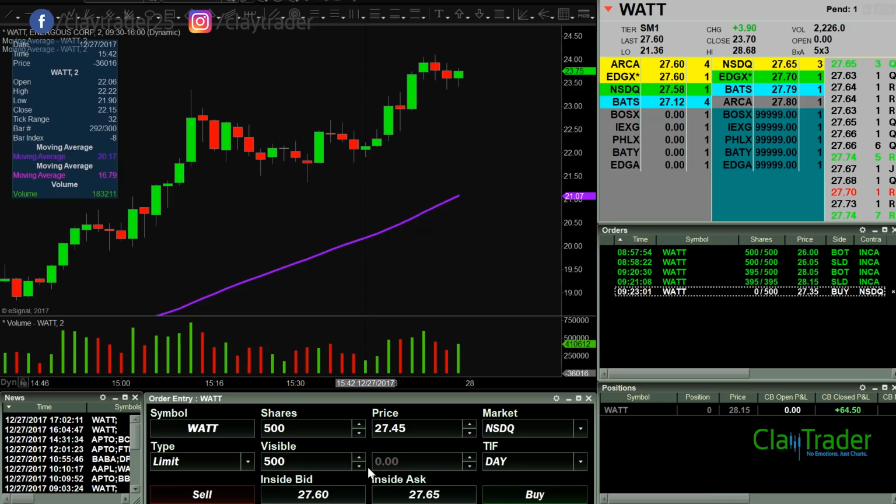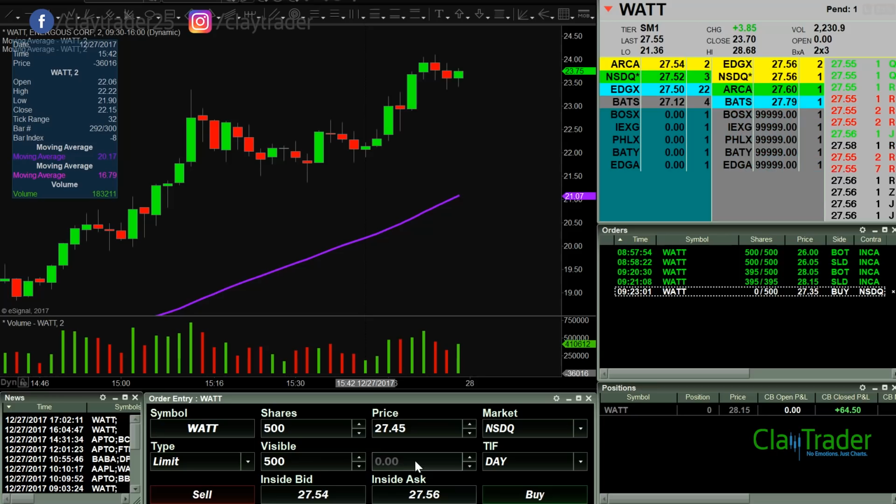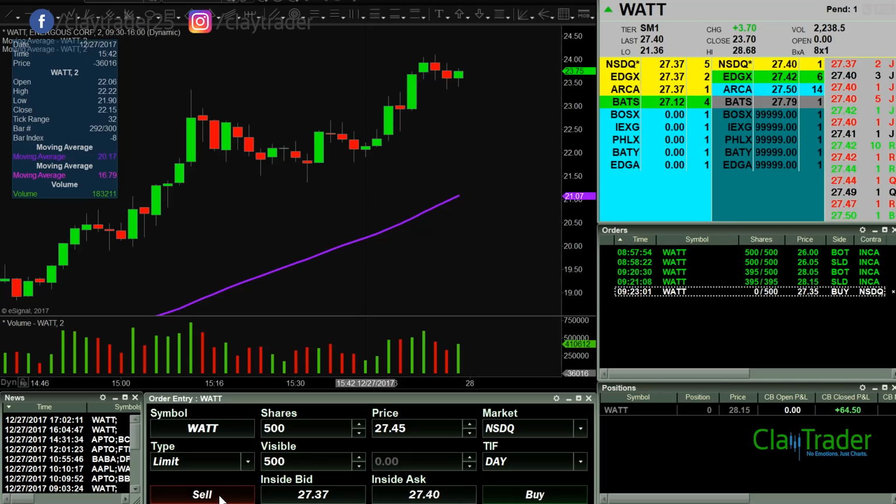So let's see if we can get a plunge down here. There we go. The key break will be that 27.50. So let's see if it can break down through 27.50 or not. Okay, there we are, knocking on the door. Okay, it's down through. Looking for 27.35 now for my first entry point.